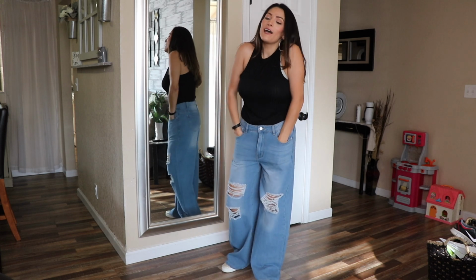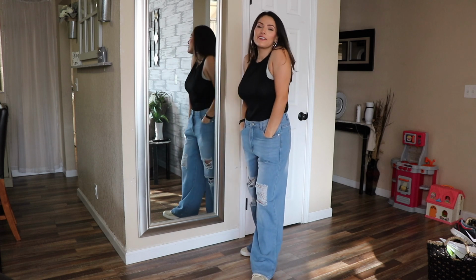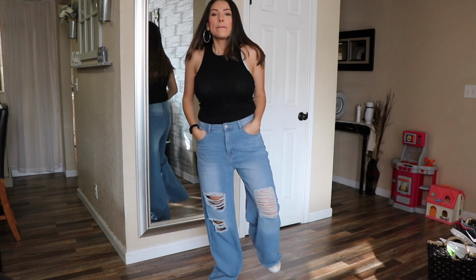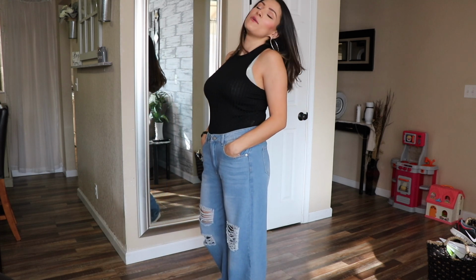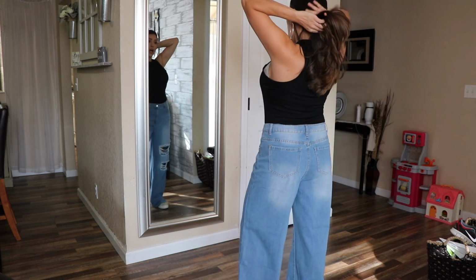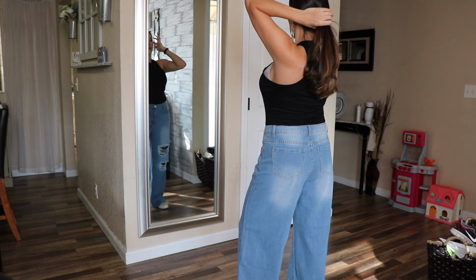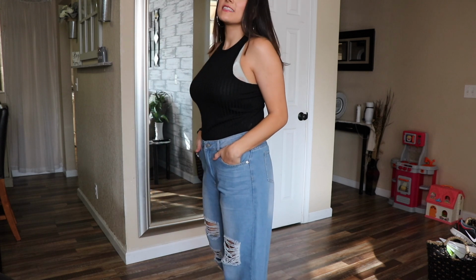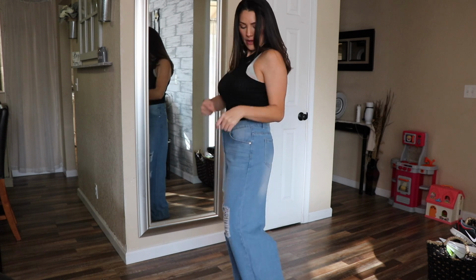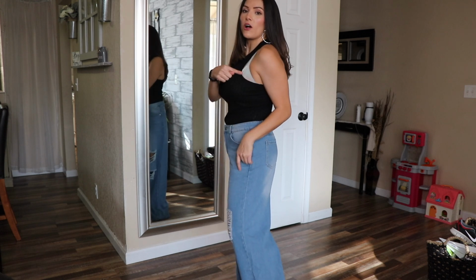I am super comfortable in these jeans. I know they're super loose and I'm swimming in the legs, but I feel like I'm at home back in the day, and I'm not mad at them. I definitely like these jeans. This is probably the only piece that did not disappoint me, because this is a little bit small. I feel like if I wore a different bra, I would be fine.